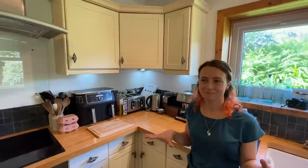Back in Fife, we never really bought stuff for the house for ourselves because we knew we weren't going to be there forever. So A, it was more things to move when we did eventually move, and B, we didn't know if it would fit into wherever we moved into. So this is us really making this a home.